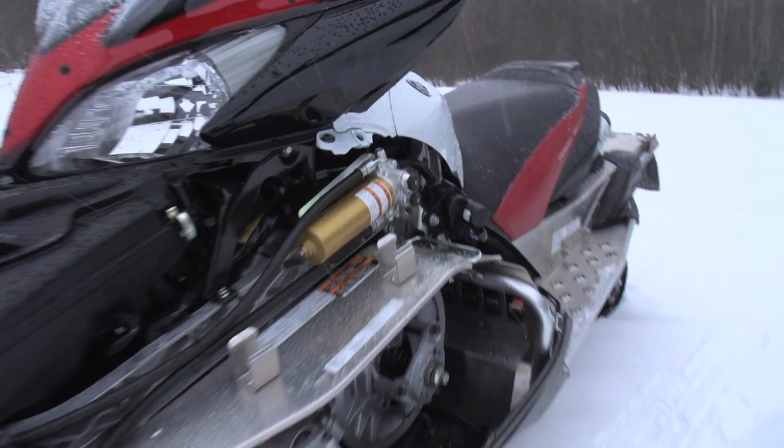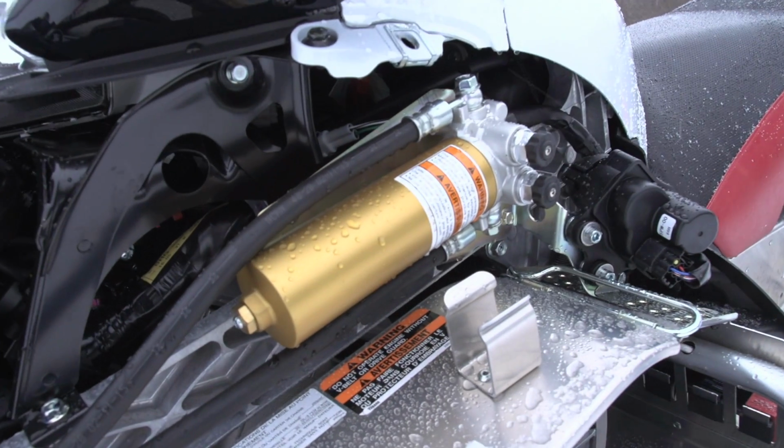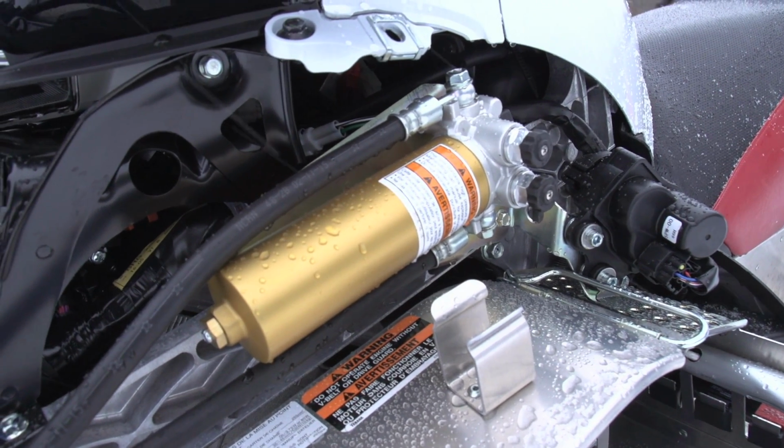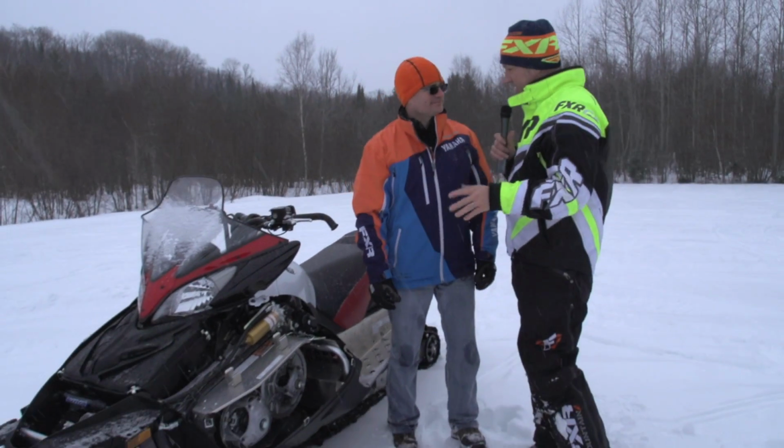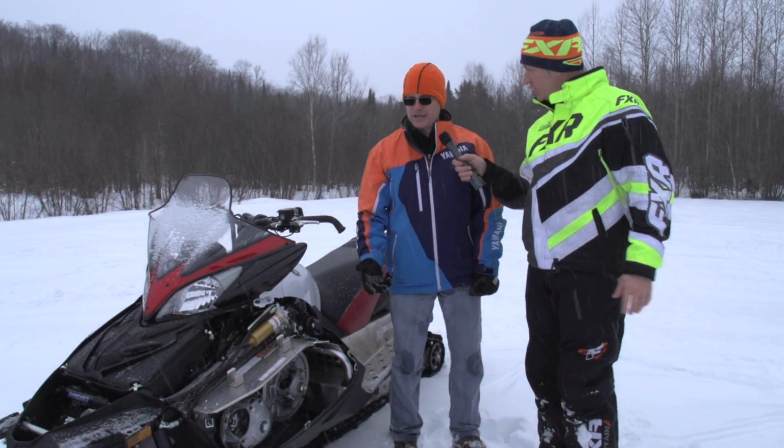Yamaha Reactive Suspension System. I get that right? Yes, you did. That is YRSS. It's a mouthful, but according to what you told us back at the shop, it's pretty cool technology. Tell me about it. Well, it's a new handling technology.